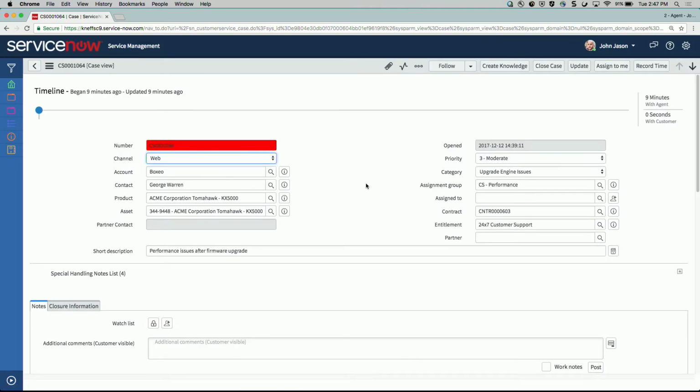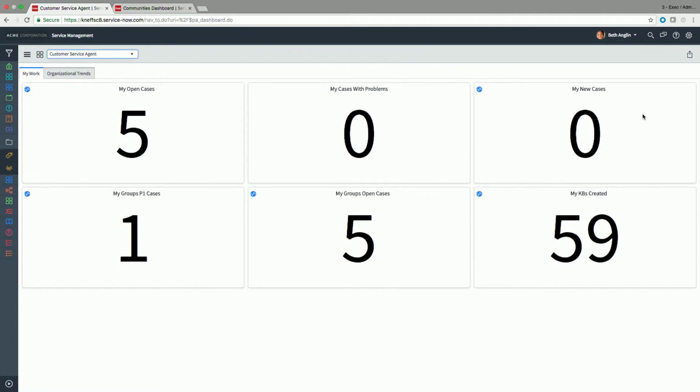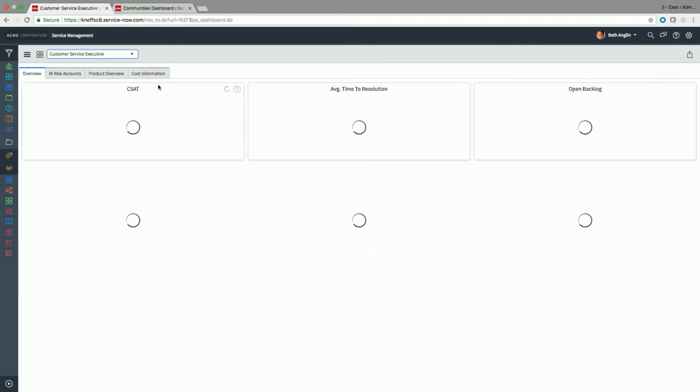So I'm going to segue from there, and we're going to talk about role-based dashboards. This is a great part of the Kingston release because customers have been asking for this. Now I'm actually going to start here and pull up the executive dashboard. Customers have been asking us for kind of best practices and guidance in terms of what KPIs they should measure. And so that's really what we've got here in the dashboards.